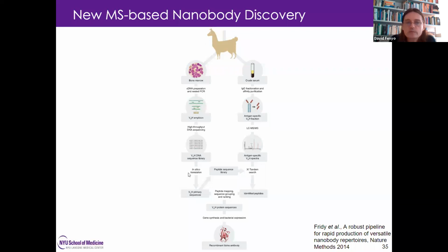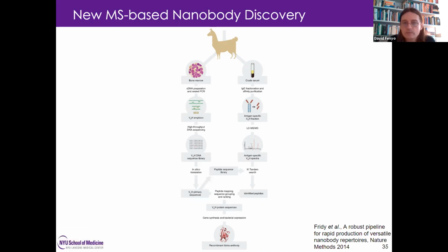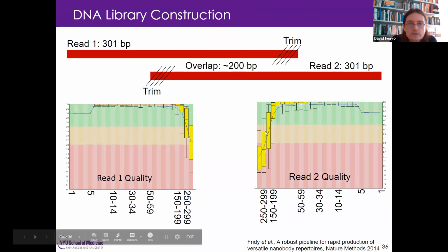So again, this will give us a library that doesn't have much specificity, but it's the whole antibody repertoire. But then from the serum, we first select out the single chain regions, and then we look for which ones specifically bind to our antigen. Then we sequence these with mass spectrometry and search the database that was created from the bone marrow sequencing. Then we can assemble these, get the full sequence, and finally produce these. When we have the sequence, we can produce it in E. coli. So this is the DNA library construct.